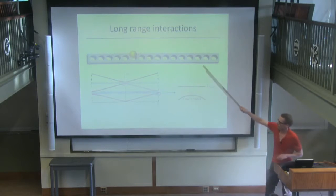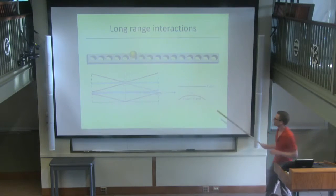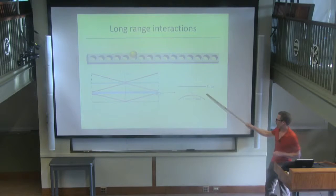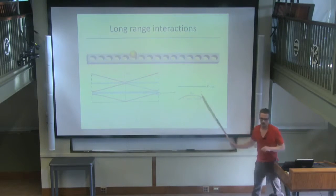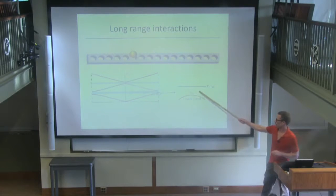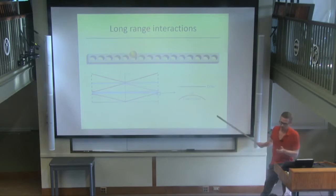So imagine I drive it from a laser externally from the side or something. And then if it's excited, what I want to do is drive the system inside this band gap where there's no propagating modes of this fiber. And in that case, when I drive this atom in this regime, so I'm driving above this lower band edge, then the atom can no longer emit a photon into this waveguide.